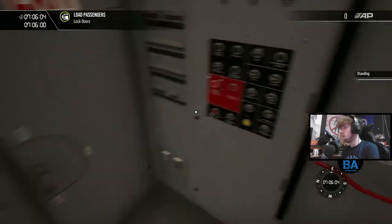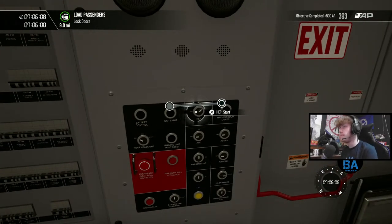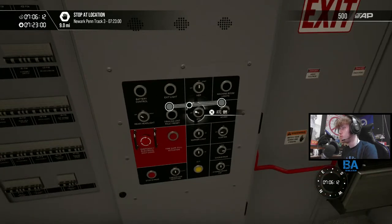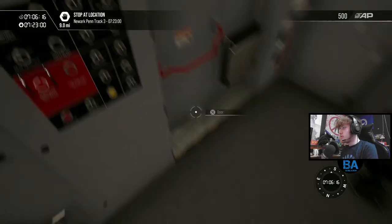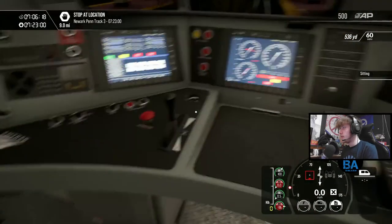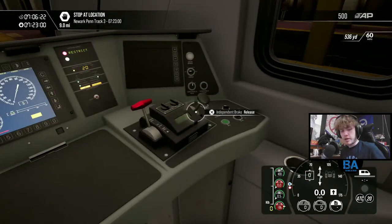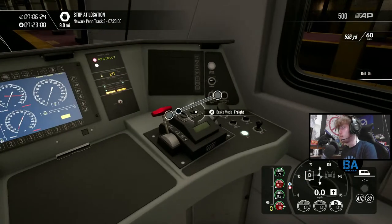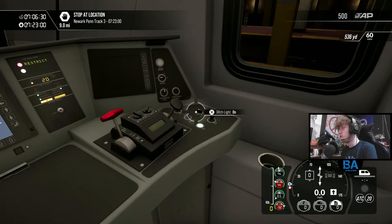Let's get the train set up. So we've got the HEP. Let's do that to on. Need to be fairly quick as we've already shut the doors. Hello, Ricky. I'm alright. How are you? Get all of that good stuff on. There we go. Set that in. Get the bell on, set this up, we're getting ready to move. Passenger, front headlight, ditch light, let's go.